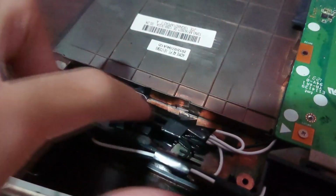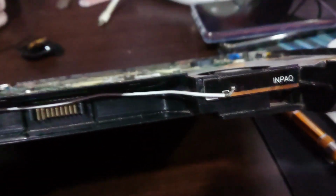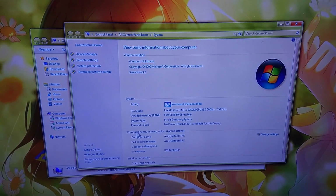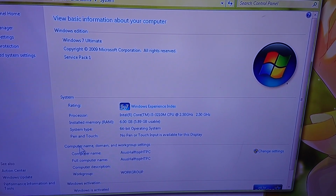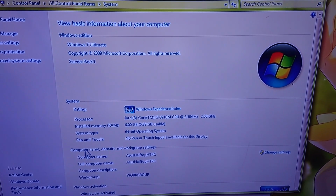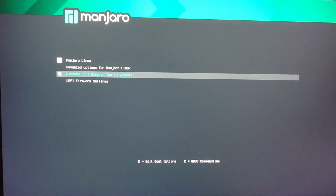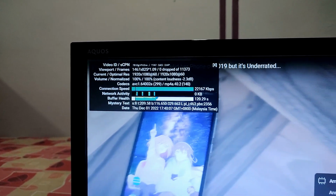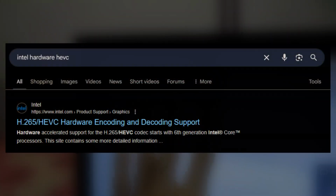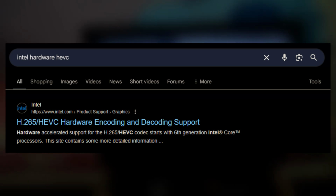My assumptions are the antennas. I could have swapped to a different one from my parts bin, but yeah, I don't feel like doing the job that I've done recently. Third, because of the hardware that was in this halftop, which in this case is the Ivy Bridge platform, modern day people saw this machine as outdated. Yeah, it is dated, but it's still usable once you put Linux on it, but the majority of people can't accept Linux though. Plus, the Ivy Bridge platform or anything older than the Skylake platform doesn't have hardware HEVC encoding and decoding support.